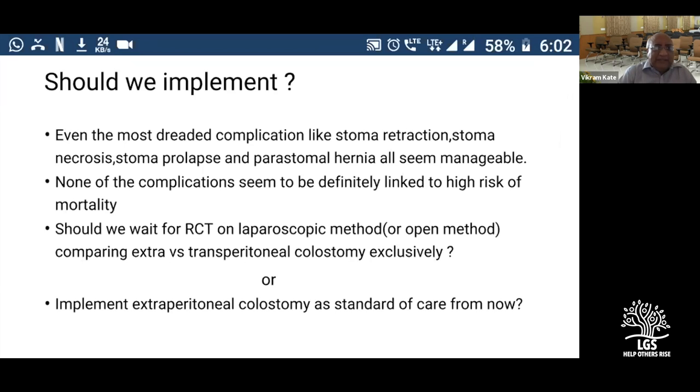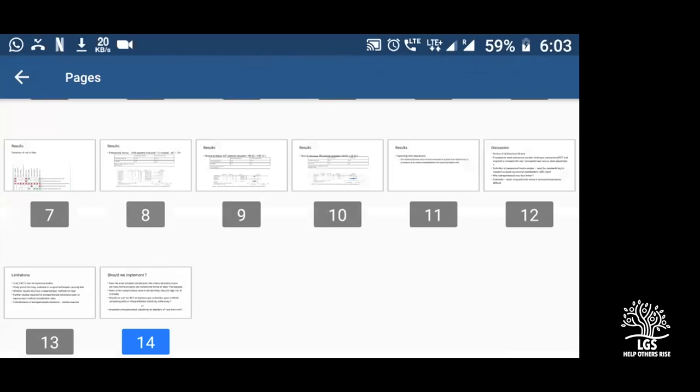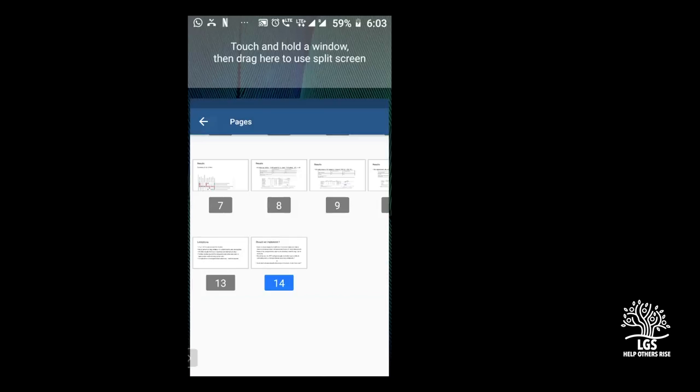There are certain points I would like to show. I think you can stop the screen share. I will show. Okay, sir. Okay, sir. Yes, sir. Yeah. Short.